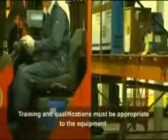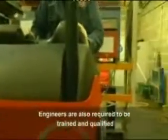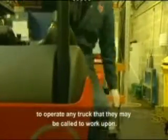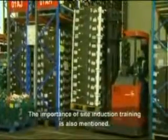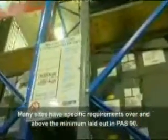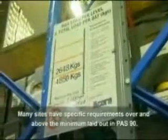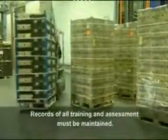Training and qualifications must be appropriate to the equipment that the engineer will work on. Engineers are also required to be trained and qualified to operate any truck that they may be called to work upon. The importance of site induction training is also mentioned. Many sites have specific requirements over and above the minimum laid out in PAS 90. Records of all training and assessment must be maintained.